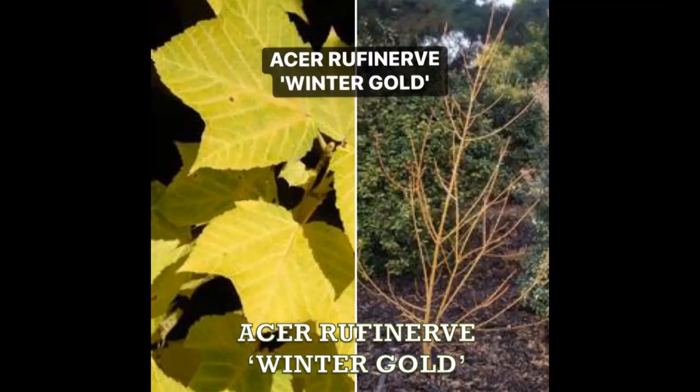Another tree gives you some great yellow bark if you're looking for an alternate to Bihou. Acer rufinerve 'Winter Gold' was actually named by some of our friends at Yamina Rare Plant Nursery in Australia. It has that bright electric bark on a snakebark maple. Again, snakebark because it has those striations that look almost like a snake, but this one's going to have that bright, bright, bright yellow.